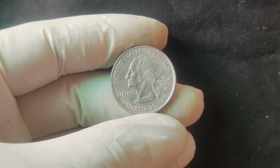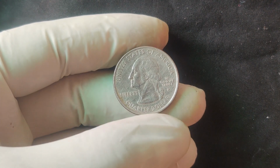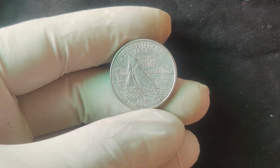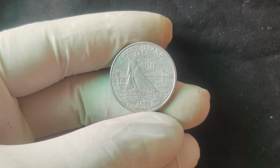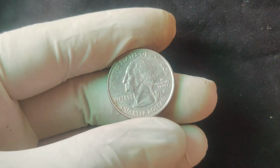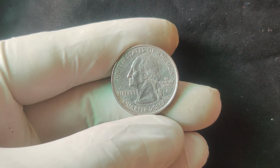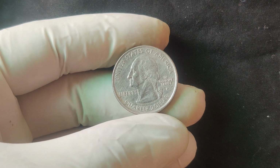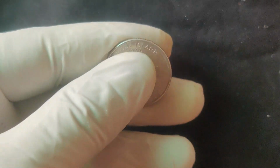While millions of these quarters were struck and circulated across the country, a few very special ones came out of the mint with a crucial difference that skyrocketed their value. And that's where things get interesting. Now, here's where the magic happens. Most of these quarters are worth exactly 25 cents, but a rare error occurred during the minting process for a few of them, making them extremely valuable today. This error involved the coin being mistakenly struck on the wrong metal planchet, specifically a Sacagawea dollar planchet.